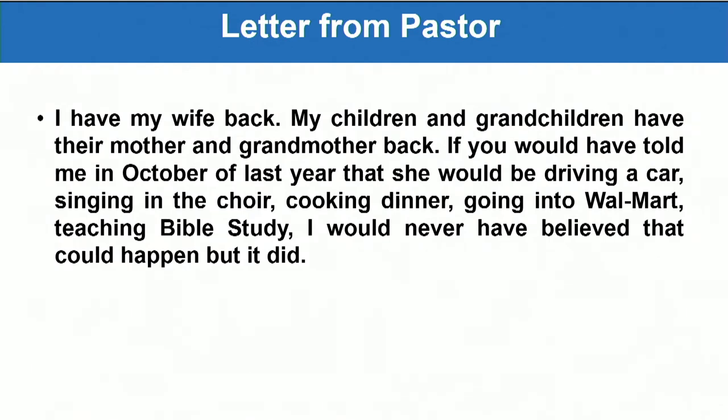So here's a letter from a pastor we just received recently. He says, I have my wife back, my children and grandchildren have their mother and grandmother back. If you would have told me in October of last year that she'd be driving a car, singing in the choir, cooking dinner, going to Walmart, teaching Bible study, I would never have believed it could happen, but it did.